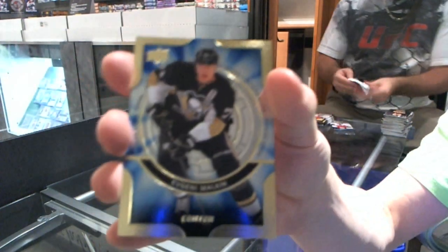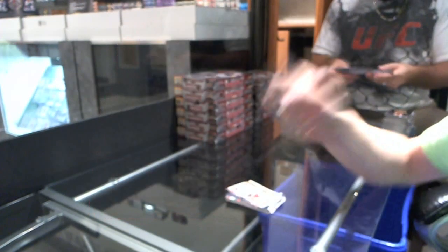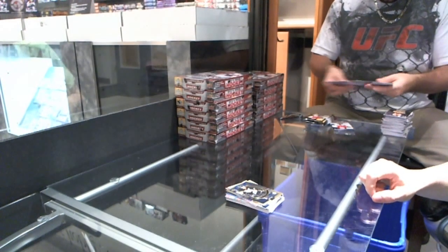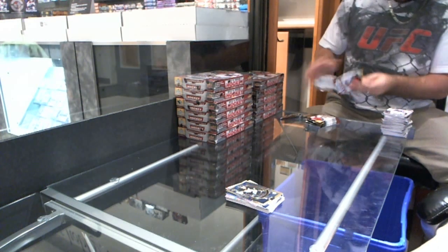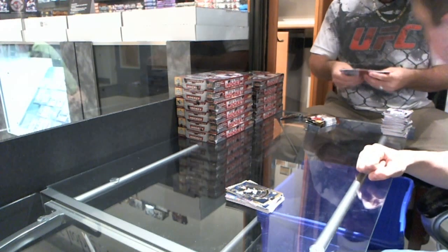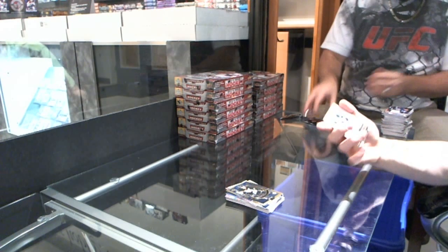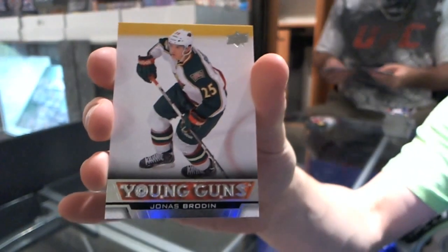Shining Stars for the Pittsburgh Penguins, Evgeny Malkin. Gino. Do we have our first base pack? No, second one. Oh, my God. Only two base packs so far. It's not bad. Well, that's true. For Series 1 in a typical year, it's 3 to 4. And keeping it up, Young Guns for the Minnesota Wild, Jonas Brodin. True base card. Jonas Brodin.